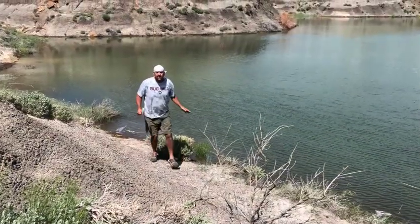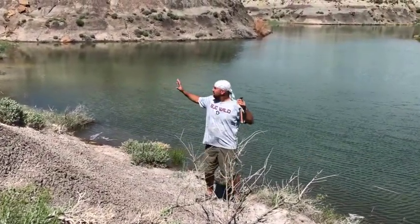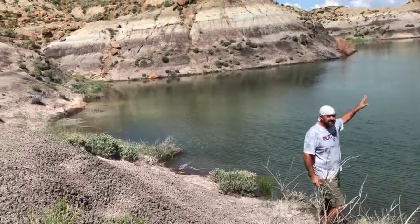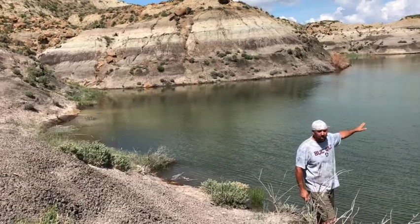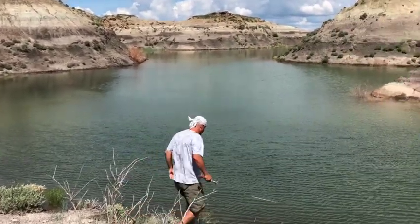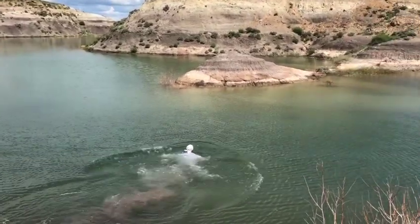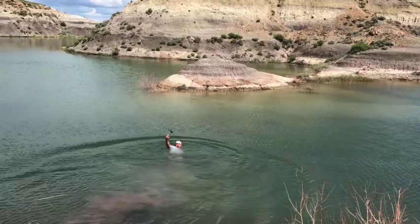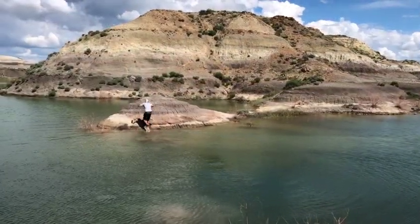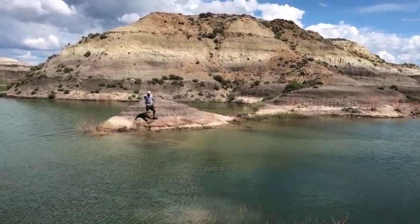Okay, so I just found some good stuff right above where I'm camping. And I see the same layers over there, but it's an island. We're surrounded by water over there, but I want to get there and see what it is. No problem, let's do it. All right, there's gonna be some dinosaurs here, I know it. See you in a bit.